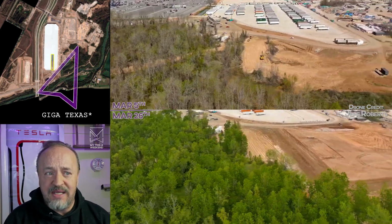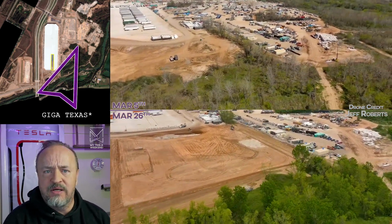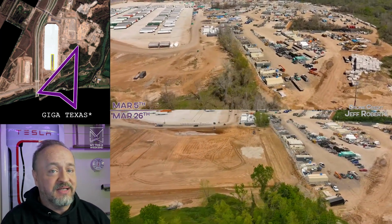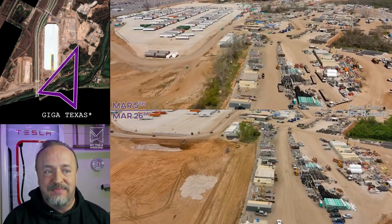In the far southeast, they've graded a new big flat pad. Something will go here, perhaps just loading and logistics, perhaps a warehouse on wheels, perhaps a whole building. Remains to be seen, but there are no permits indicating construction is imminent.